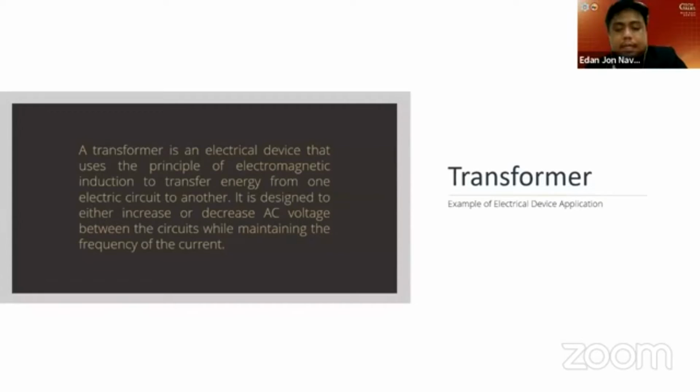Now, these are the samples of electrical devices and their applications. First, we have the transformer. Siguro alam nyo naman kung ano yung transformer. Nakikita tayo sa mga poste ng mga transformer. Meron din tayo yung mga maliliit na transformer. So, i-discuss natin ngayon yung application po niya.